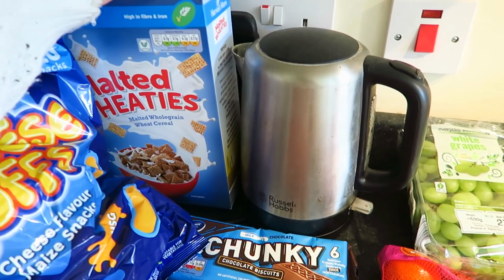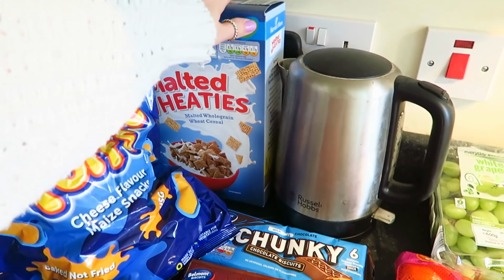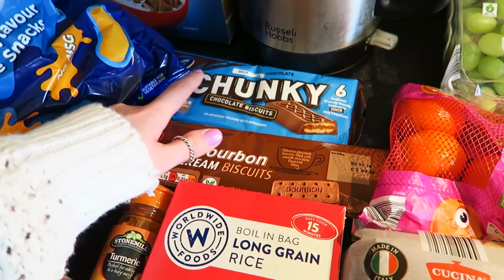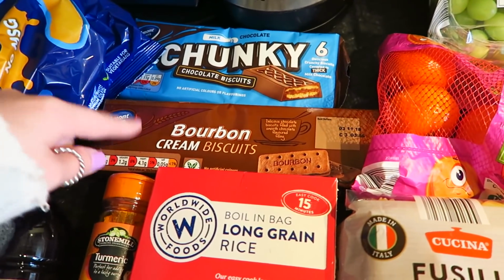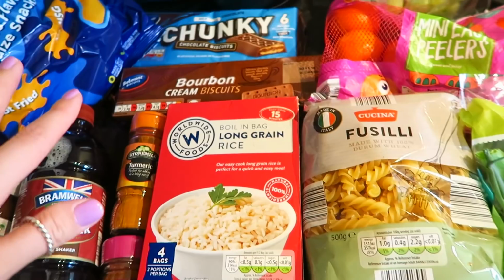I believe you can have 40 grams for your healthy extra B. So it's just a good staple to have, and P likes that as well. I only got two chocolatey bits this week, so I got Chunkies for Neil. These are his like new favourite, and Bourbons. I don't like Bourbons, but these are for the boys again because they said they liked them.